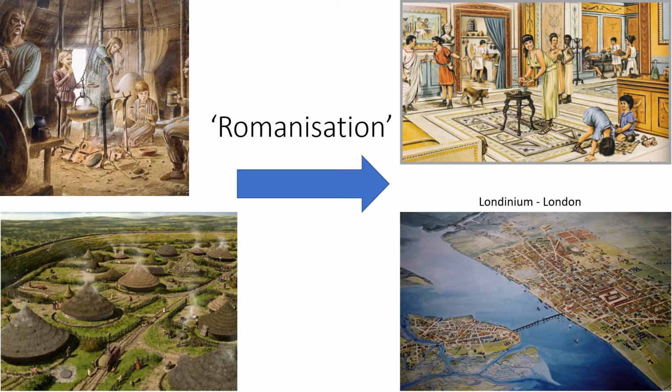And so we're going to look at how Celtic Britain on the left-hand side becomes Roman Britain on the right-hand side, which includes a lot of features technologically that we would recognise today.